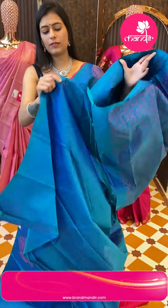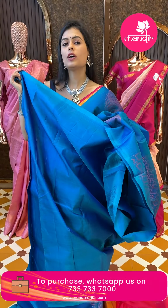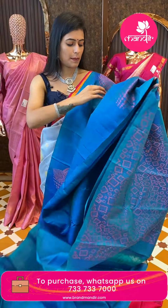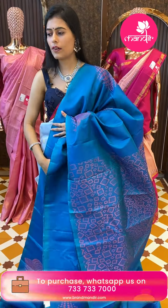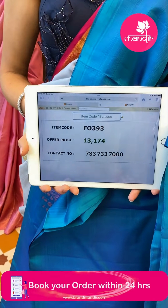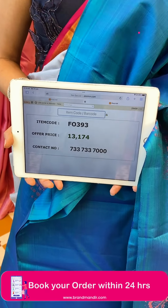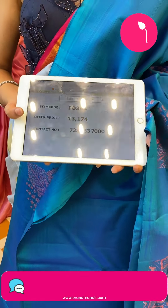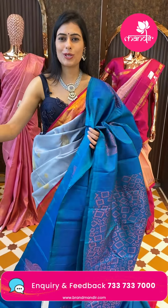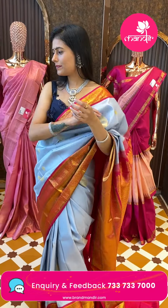And then we have the same color blouse, or you can also go for bronze or some other color to mix and match and play with this lovely sari and look more beautiful. The item code for the sari will be F0393 and the offer price is 13,174 rupees only. All that you have to do is take a screenshot and send it to us on the given number. To know more details, please do contact us. Next sari.